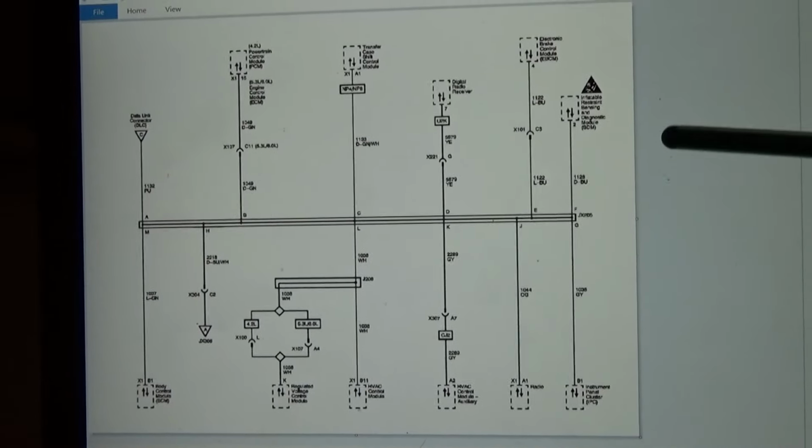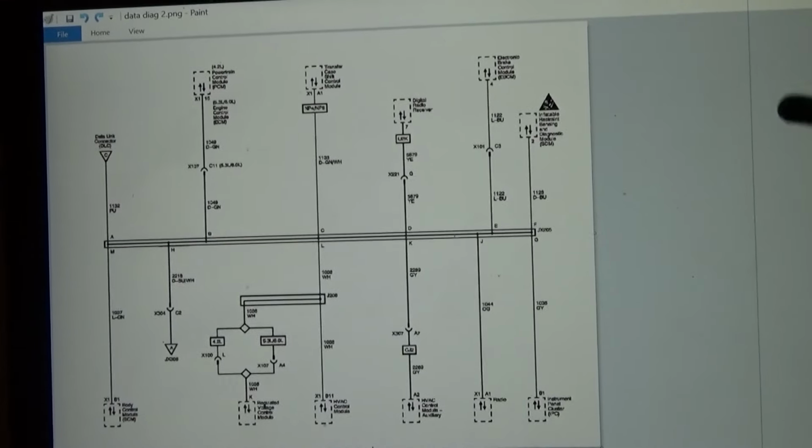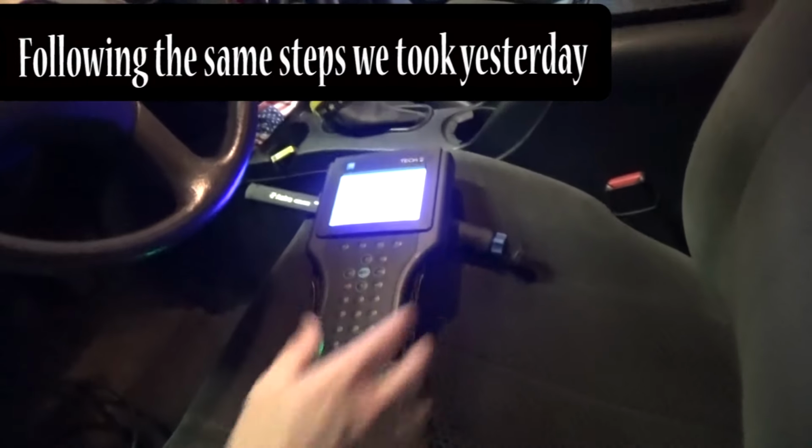So moving forward to our demonstration from yesterday, we're going to switch over to the Tech 2 at this time. So we'll bring up the Tech 2 here. Can you see?